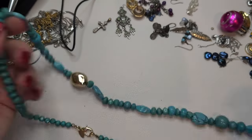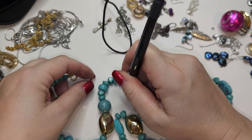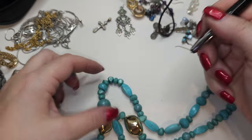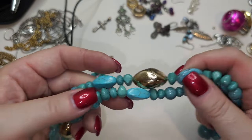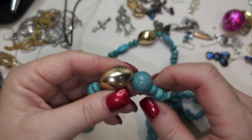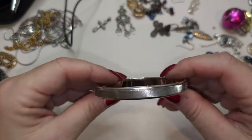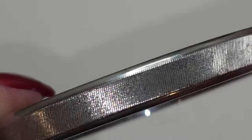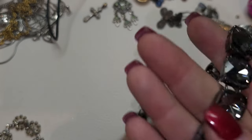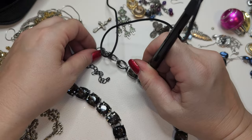All right, what's next? Necklace, Charming Charlie, some plastic beads and some natural beads. The big ones are natural, this one's probably just glass, and this one is just plastic. Yeah, there's some plastic. This one looks like howlite, and these round ones are just glass or ceramic. Okay, Charming Charlie necklace, silver tone bangle bracelet. It's Monet. Right here we have a Monet, kind of diamond cut. Right here we have a gunmetal color necklace with gray rhinestones. They're glass. Yep, glass rhinestones.